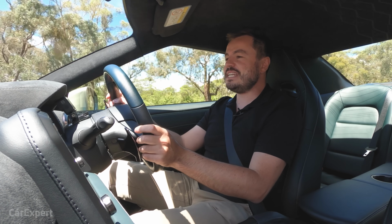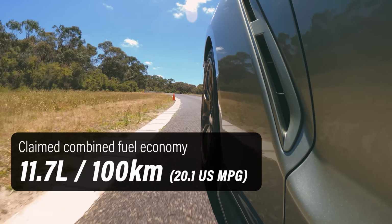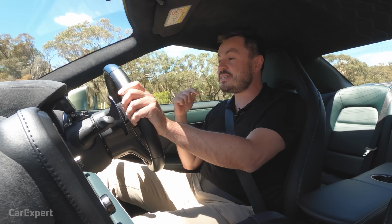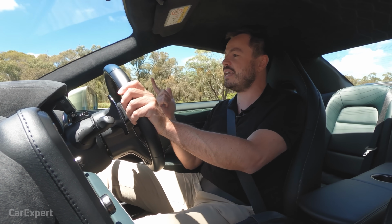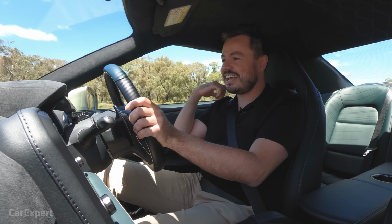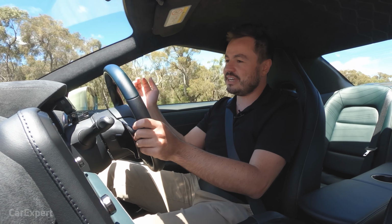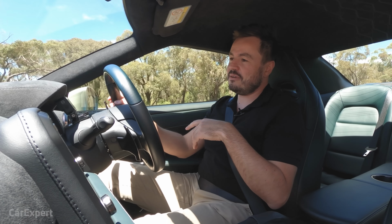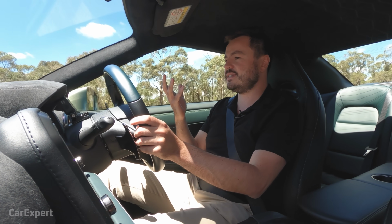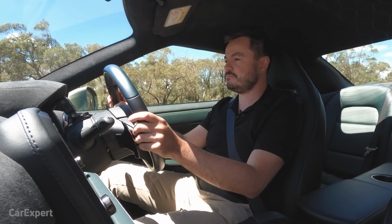Now let's talk fuel economy. Nissan claims an average fuel economy of 11.7 litres per 100 Ks. The reason I'm not going to show you the fuel economy here is this particular car was trucked to the proving ground, so its entire life with us has been driving around the proving ground. So it's done no highway driving, no city driving in a real city. So we won't bother looking at that, but you know, this is a performance car. You would expect it to sit around the 12 or 13 litre per 100 mark if you are driving it as a daily.